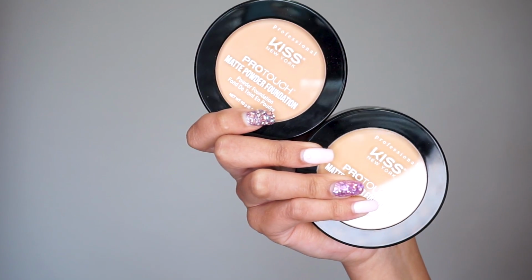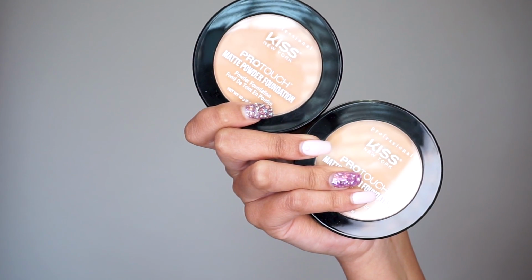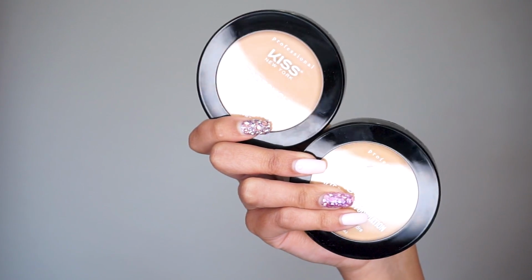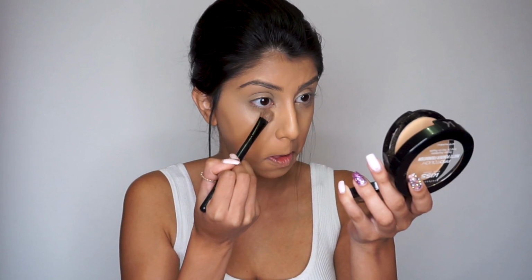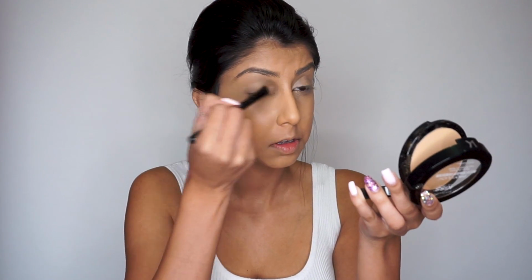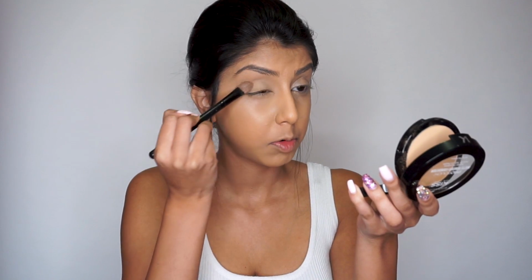To set my face, I'm going to be using their Pro Touch Matte Powder Foundation in the colors Soft Tan and Warm Nude. I'm going to use the color Warm Nude to set under my eyes and the top of my eyes as well, so it gives it a little bit more of a highlighted color. You want to make sure that you set your concealer with a powder. Anything that's liquidy, you want to set with a powder because otherwise it'll move.